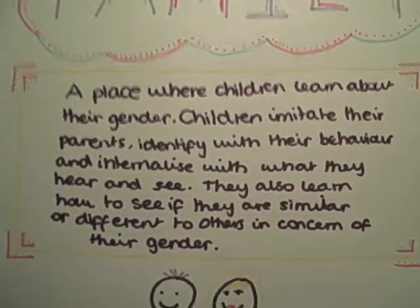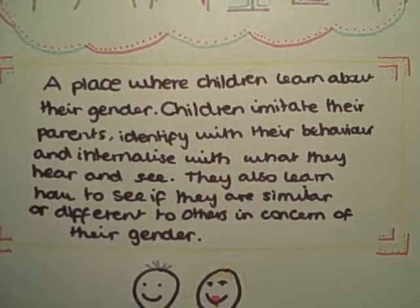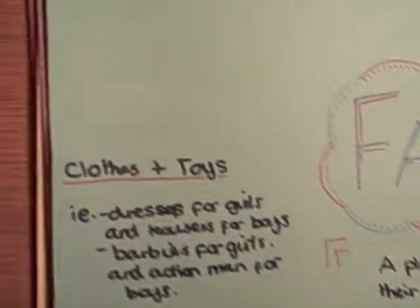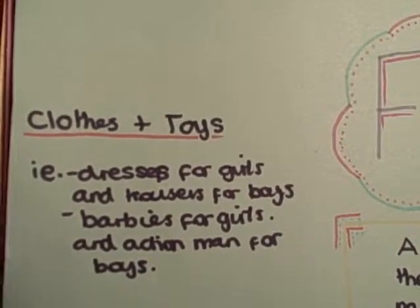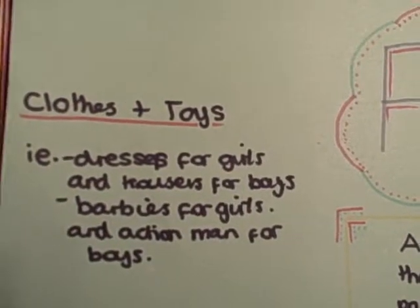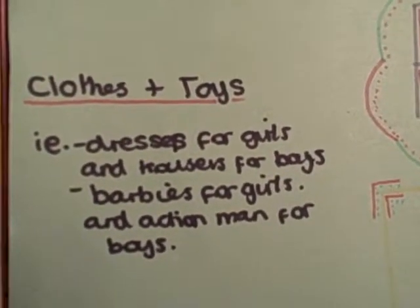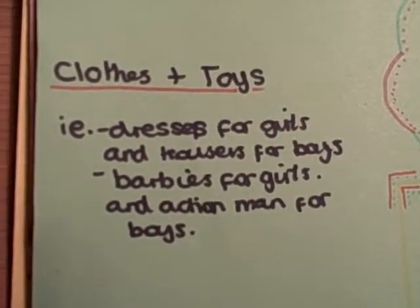There's a wide variety of ways in which primary socialisation, the family, produces gender identity, and the guys have identified two examples. The first example is clothes and toys, so dresses for girls, trousers for boys, Barbies for girls, Action Men for boys, also colour schemes. Pink for girls and normally baby blue for boys.